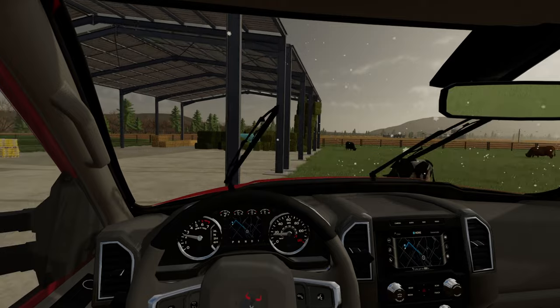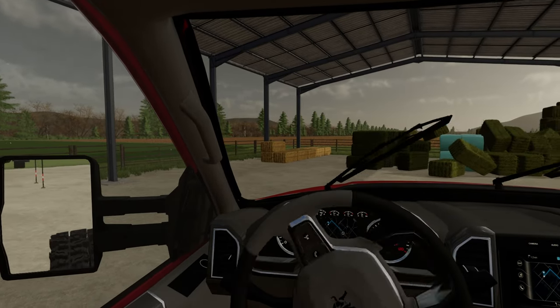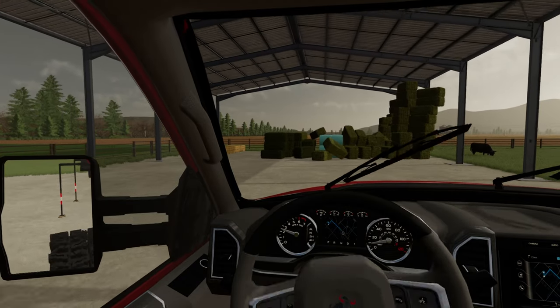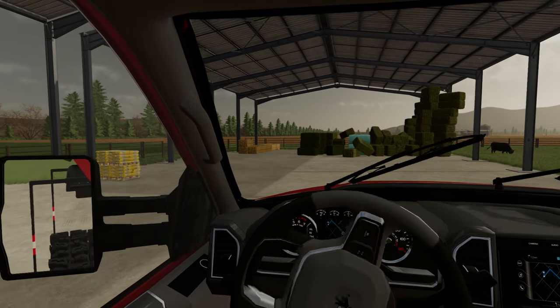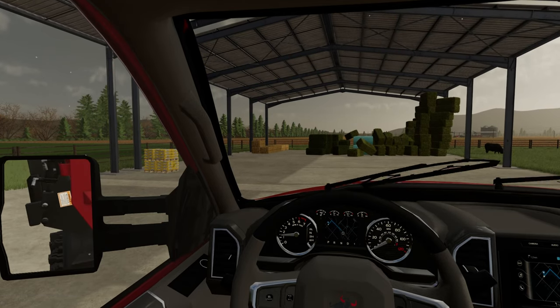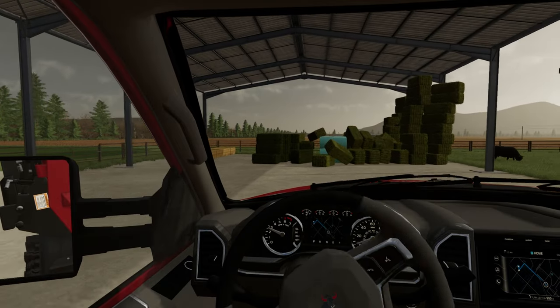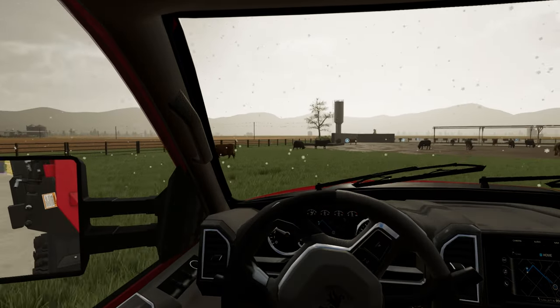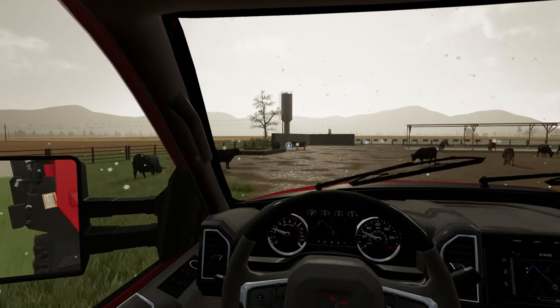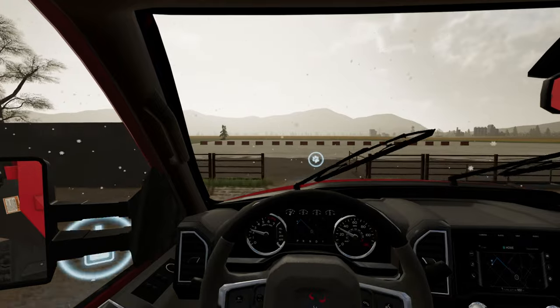We'll just swing around real quick. Try not to run over any poles. There we go. All right. She is hooked up. And we're not going to mess with none of these. I forgot that the front end loader is way over here, so we're going to have to grab that. Can't pick these bales up by hand, so.